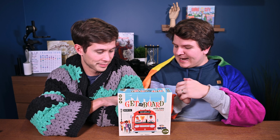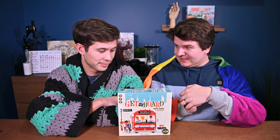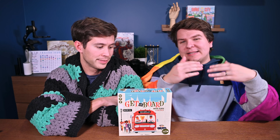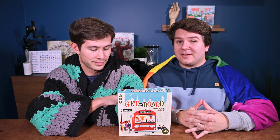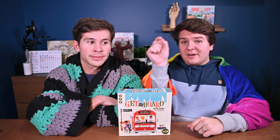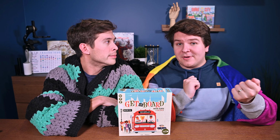Now this is technically a roll-and-write, flip-and-write. But there's components in the game, it's layered up a little bit more. You'll essentially be working through the city of New York or London, taking your little bus throughout, picking up people, dropping off people, and trying to score the most points.